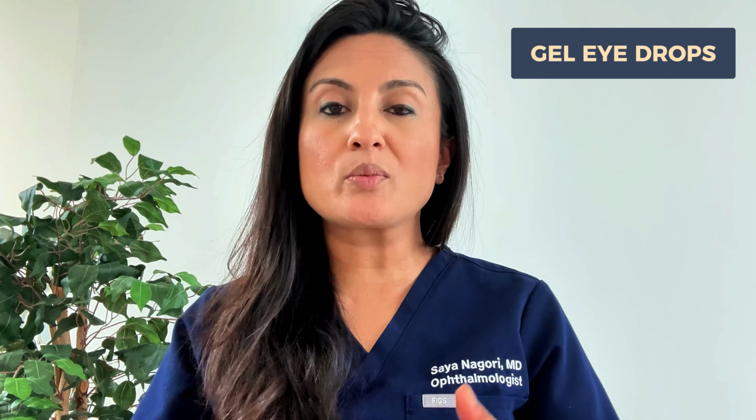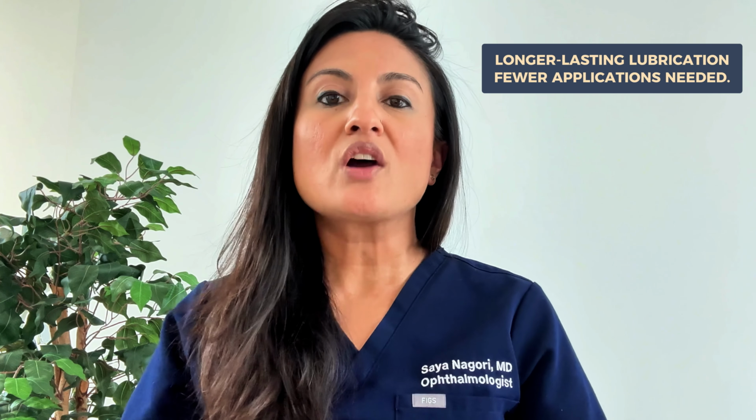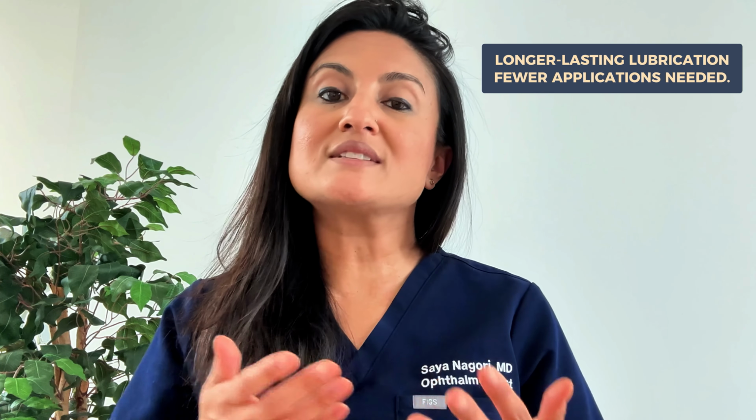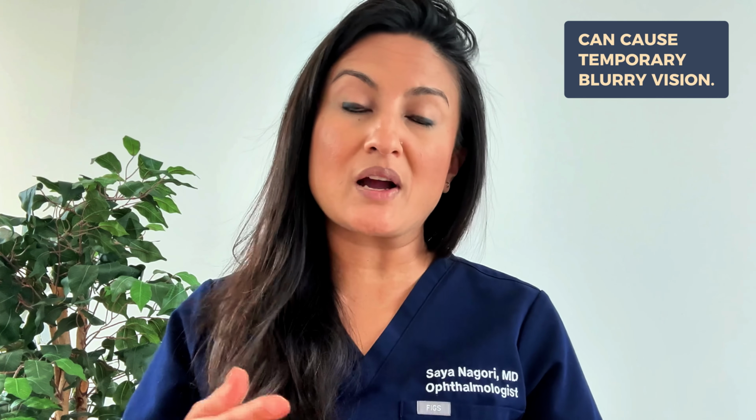The second type of over-the-counter eye drop is a gel eye drop. These eye drops tend to be a little bit thicker than the lubricating eye drops and the preservative-free eye drops. And the biggest pro to this type of drop is that it tends to keep the eye lubricated for a little bit longer, and so you may need less eye drops. Now, the downside to this drop is that sometimes the gel eye drops can be pretty thick, and so it can cause blurry vision for a couple minutes. Not a big deal if you have nowhere to go, but if you have to drive somewhere or you're in the middle of a meeting, this is something that is not ideal for you.